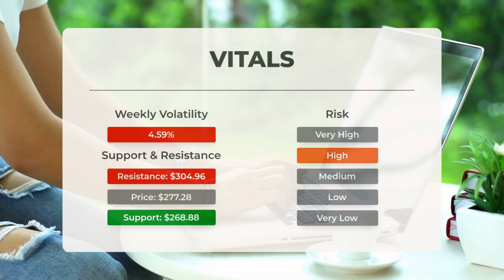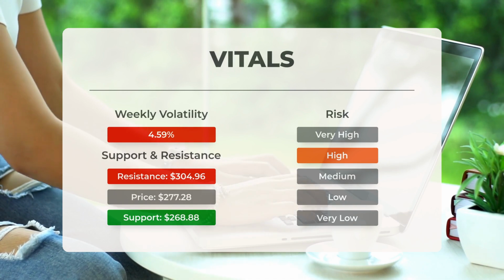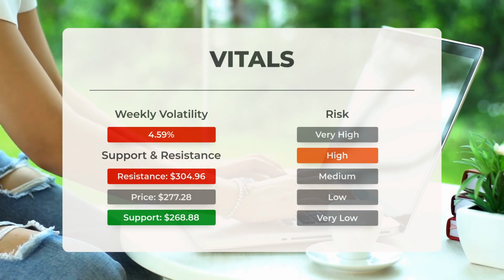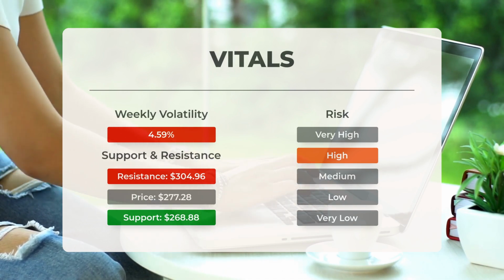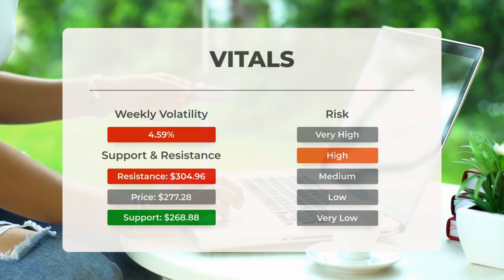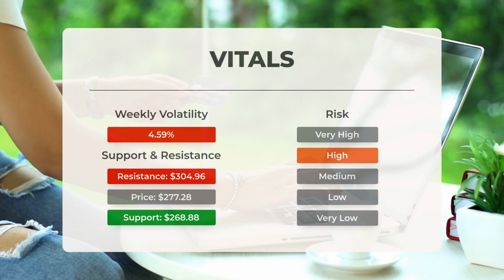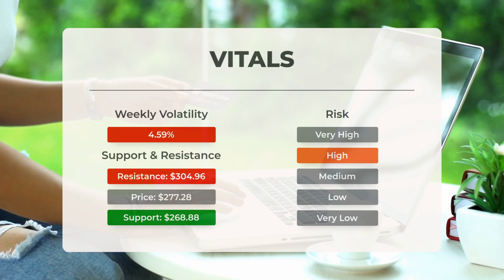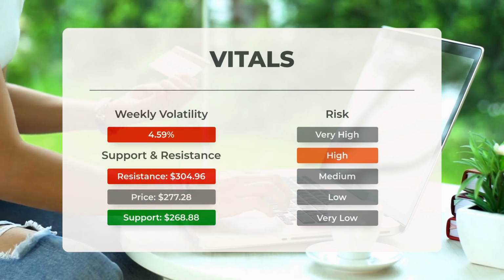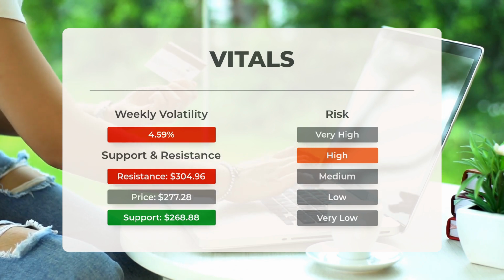Let's discuss support, risk, and stop loss for CrowdStrike. CrowdStrike finds support from accumulated volume at $268.88. This level may present a buying opportunity, as an upward reaction is anticipated when this support is tested. The stock exhibits significant daily movement, indicating high volatility. With a large prediction interval indicated by the Bollinger Band, it is classified as high risk.